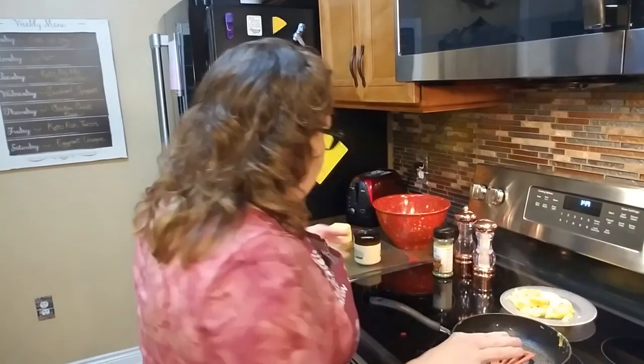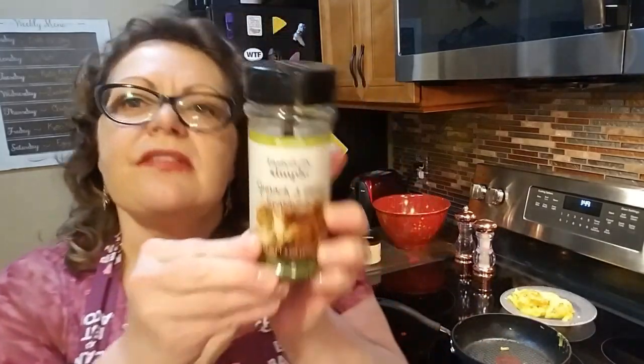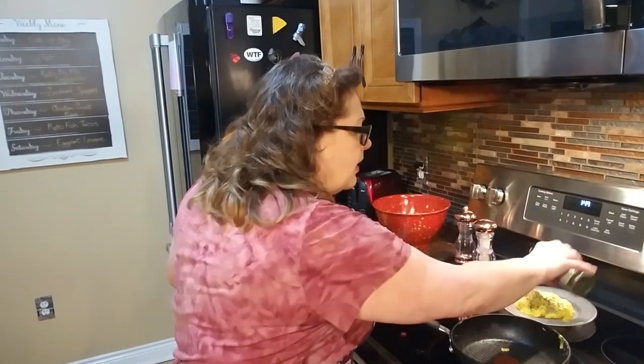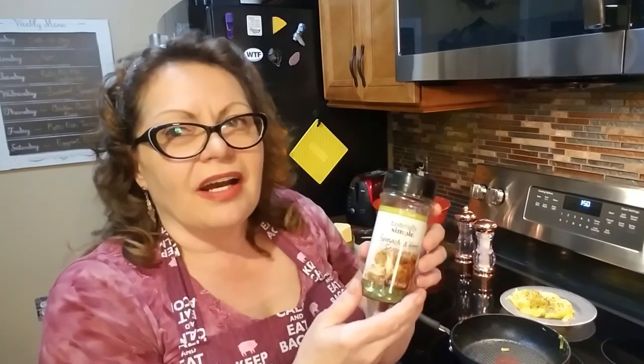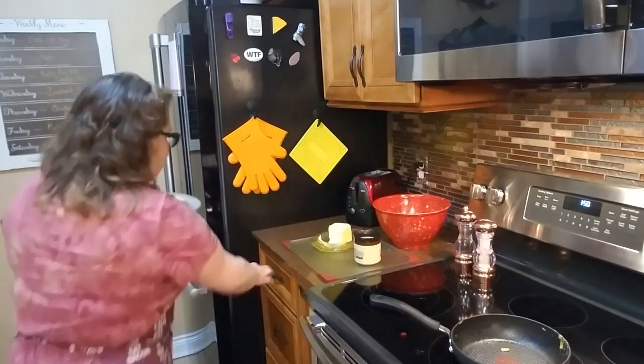And then I'm just going to add this Tastefully Simple spinach and herb spice. It's very good. You know, you can make dips with it, or, you know, if you've ever been to a Tastefully Simple party. My girlfriend, my former coworker, had a party, so I went and I got a bunch of the Tastefully Simple. But in all honesty, I really do prefer fresh herbs. But it's good for this.